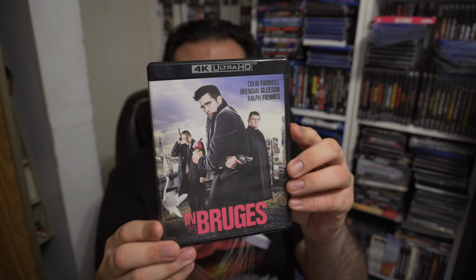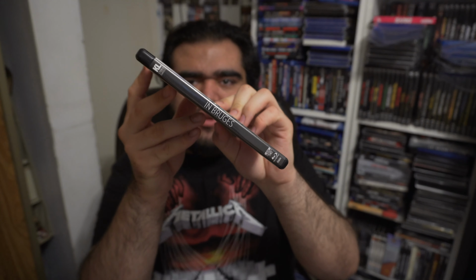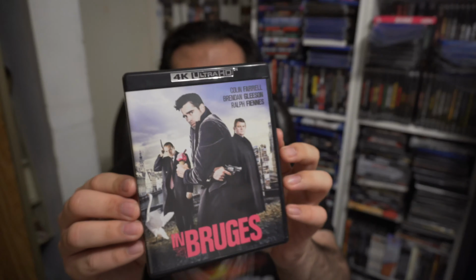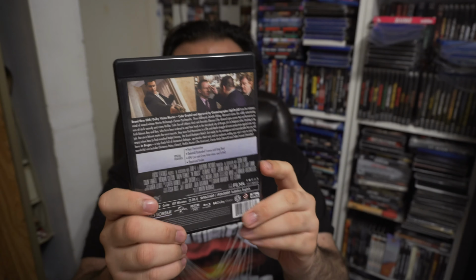Here it is with it out of the slipcover, and you've got the iconic Kino Lorber stencil logos with it. So that's cool. No reversible artwork, but that is fine, because it's a nice little black comedy, or dark comedy, depending on what you prefer to call it. But it comes with a few things. It comes with four featurettes, deleted scenes, extended scenes, and a gag reel, EPK, cast and crew interviews, B-roll, and a theatrical trailer. So not the biggest in the way of special features when it comes to Kino Lorber.